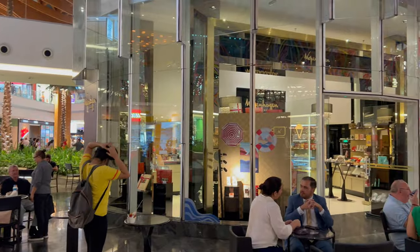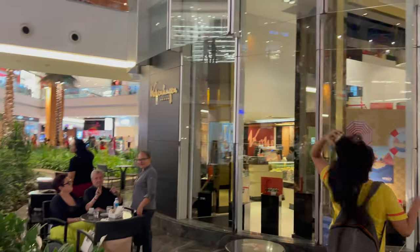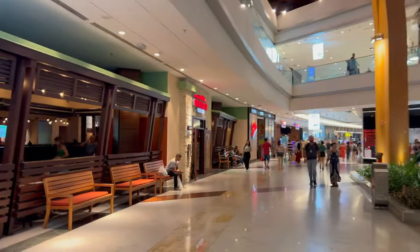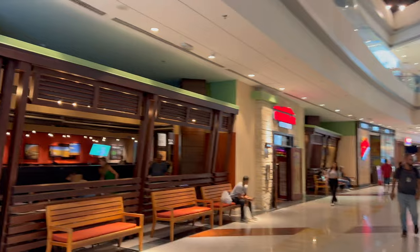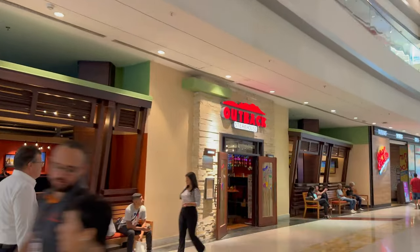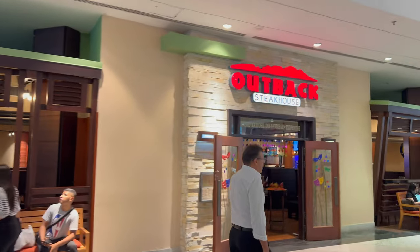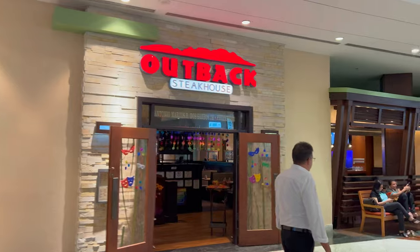This coffee shop also, I really like it. It's called Copenhagen. They have amazing coffee and chocolate. It's one of my favorites. Also another restaurant here is Outback Steakhouse. Apparently it's an Australian steakhouse. I had no idea actually about this restaurant, but we had it back in Goiânia also.